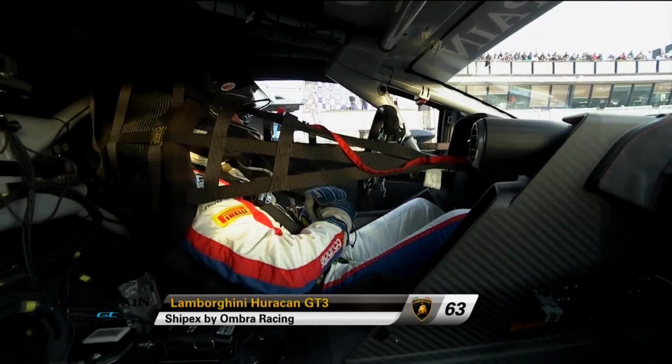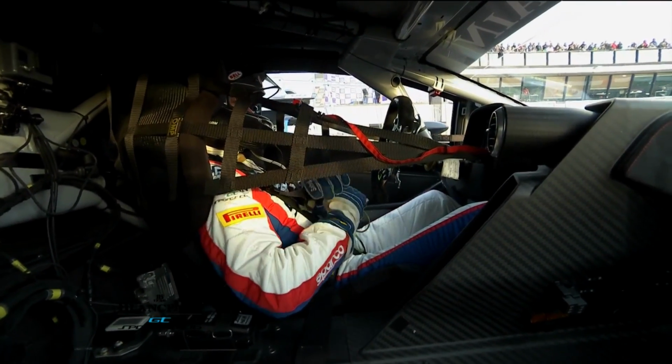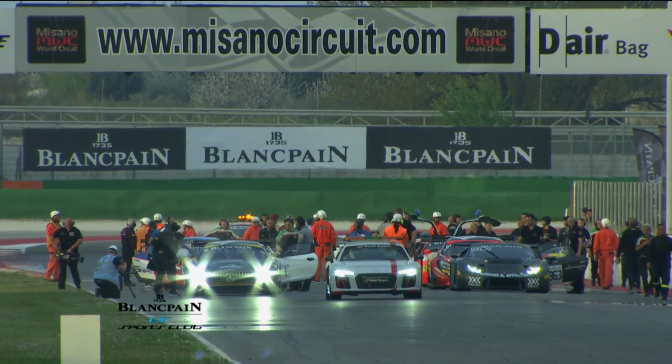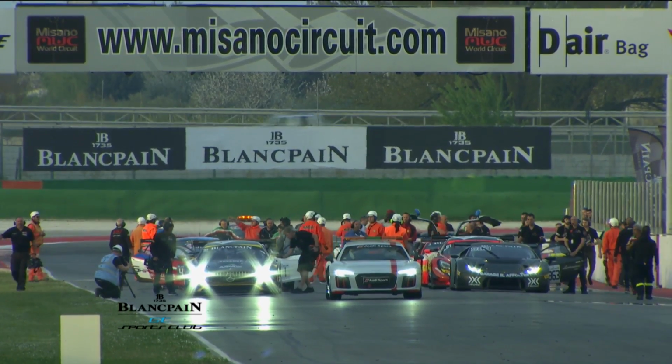This year he's crossed over, as so many have, to Lamborghini Huracans and very much enjoying the changeover. So Nicolas van Dierendonck, driver with the longest name in the field, will be starting from 9th on the grid.